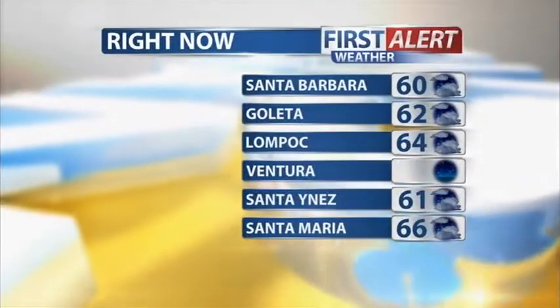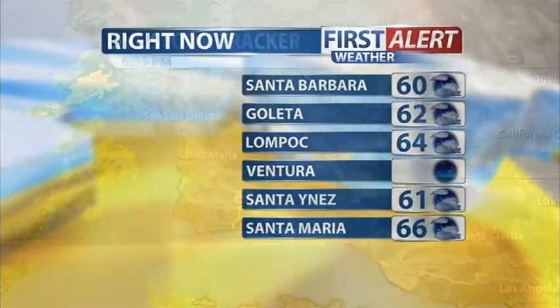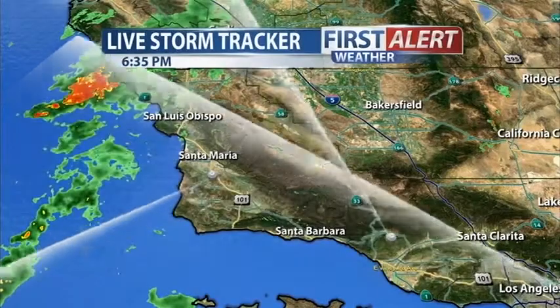So let me show you current conditions right now. We're seeing a lot of cloud cover up and down the coast. Temps are in the 60s. Let's get right to that radar. This is our live storm tracker radar. We can show you where the rain is falling right now, and you see it's dry throughout Santa Barbara County.